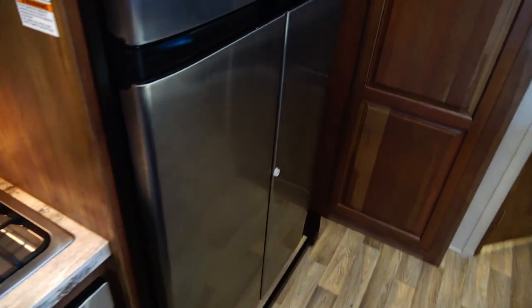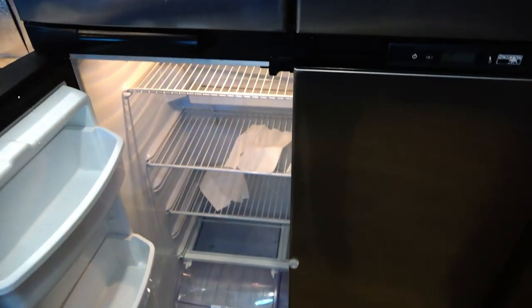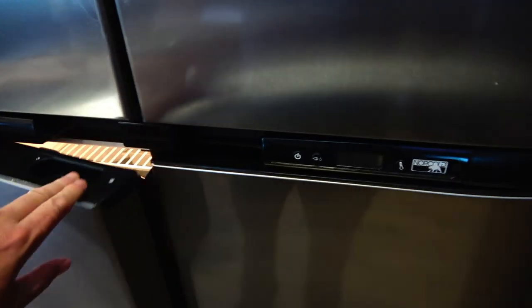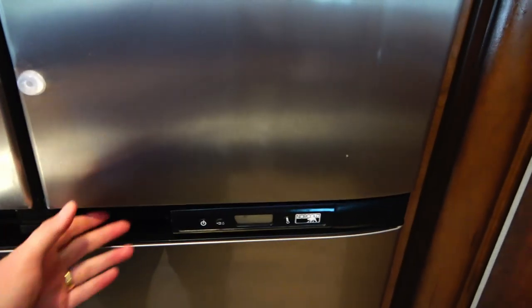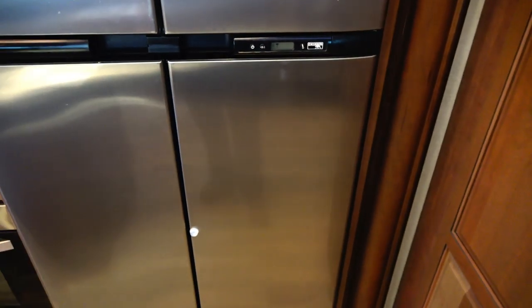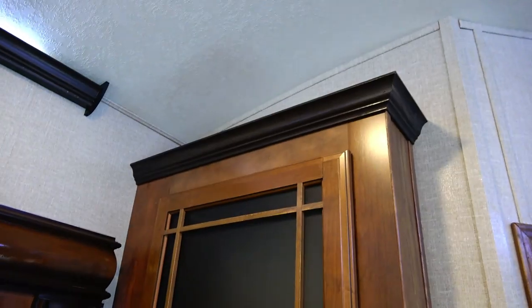It does have an 18 cubic foot residential style refrigerator. It does have an inverter, so you can power this when you're driving down the road, so everything's cold when you get there. Somebody's left some stuff in it to help absorb the odors, which is good. Keeps it from mildewing. And got some overhead storage.